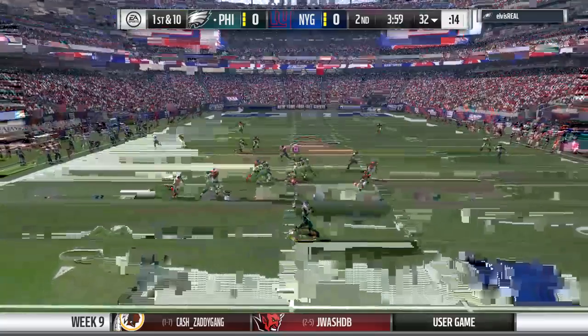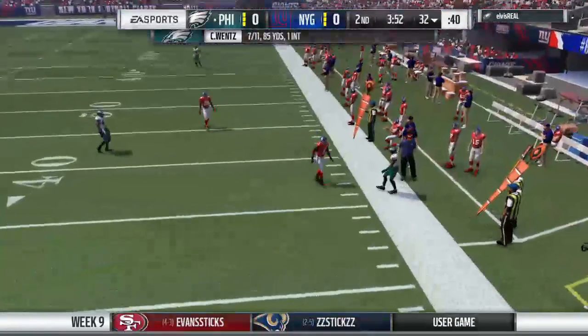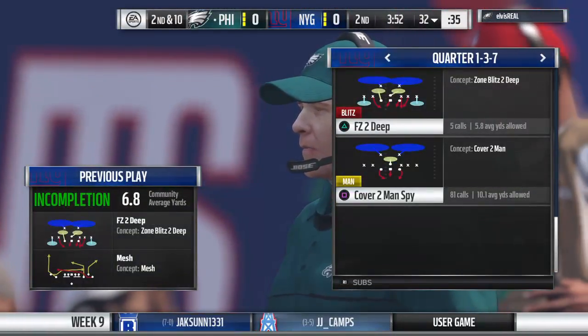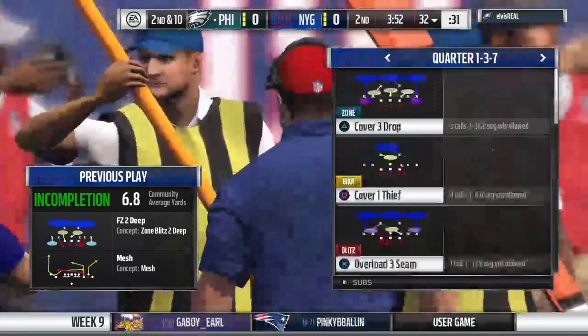On first down, Wentz. And they're not able to hook up there. Incomplete. Nelson Aguilar, the intended receiver. And that'll bring up second down. It's a tried and true formula, and I don't think it'll change for as long as we play football.